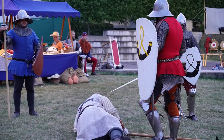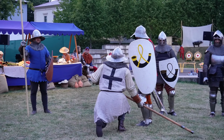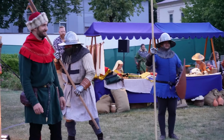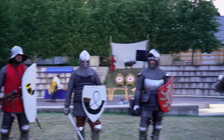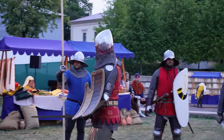We are actually using the blunt sword. There's a simple reason behind it. We need to also wake up tomorrow and go to work, so we don't really want to kill each other. But we will show you with a sharp sword, actually. Another knight in shiny armor. He has a sharp sword, and he will show you what it can do against the gambeson on the mannequin over there.